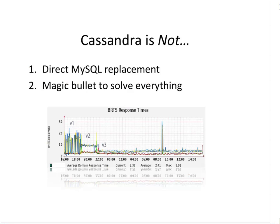So Cassandra is not a direct MySQL replacement, and it's not a magic bullet to solve everything. There is no tool in software engineering that is a magic bullet. And so V1 here, you can see, this was me forgetting that I had turned off a key cache on a particular column family. So I fixed that, and you can notice things stabilized quite a bit.